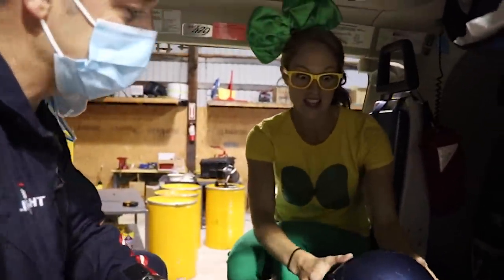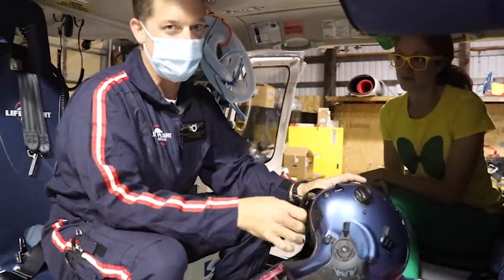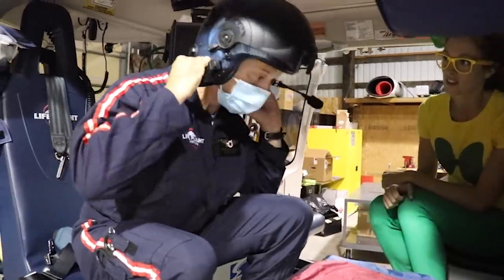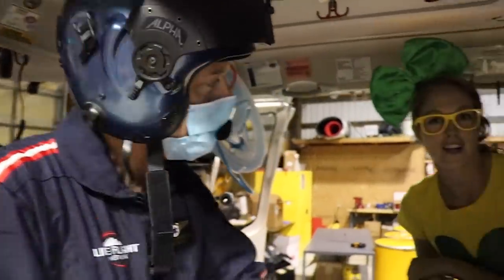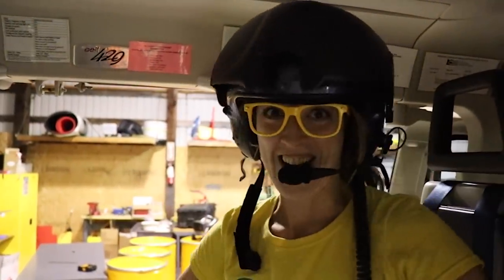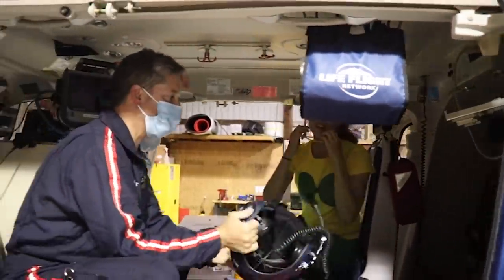Whoa, what is this? This is our helmet. When we're flying, we wear helmets. And one of the reasons we do, because the helicopter's pretty loud. And so we can put our helmet on, and we can also talk to each other. We have a little microphone right here. Wow, Roger. Can I try it on? You sure can. Oh boy. Hi, I'm Pilot Brecky Breck, ready for takeoff. Very good. Wow, that's amazing.